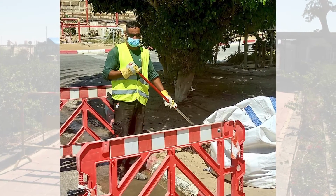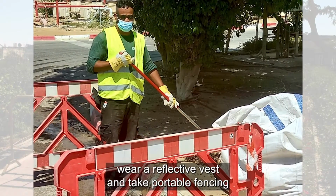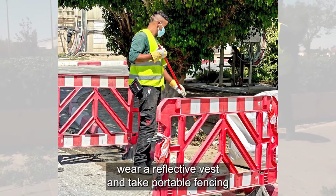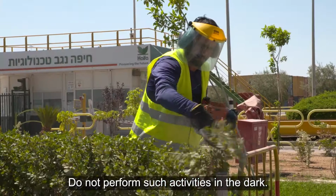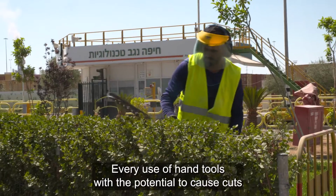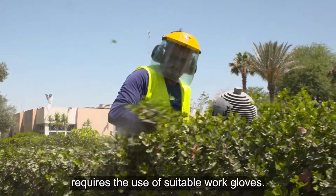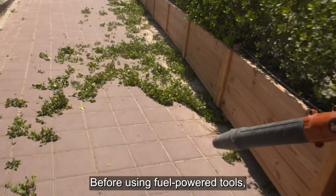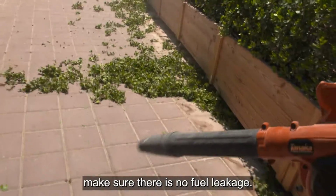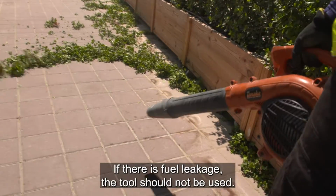Road work. If you need to work near or on a road, wear a reflective vest and take portable fencing that will alert drivers. Do not perform such activities in the dark. Every use of hand tools with the potential to cause cuts requires the use of suitable work gloves. Before using fuel-powered tools, make sure there is no fuel leakage. If there is fuel leakage, the tool should not be used.